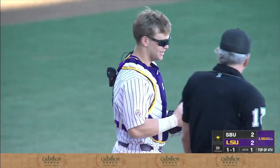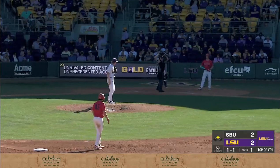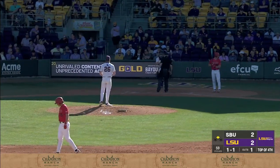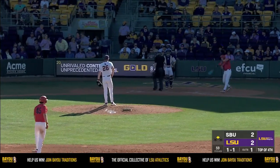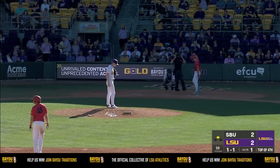Another good base running job from Paulson as he read the ball in the dirt. Of course, that one got away from Neal quite a bit. He would have been able to get second base even if he had waited a while, but he broke early, saw the down angle of the pitch, and was able to get to second base.